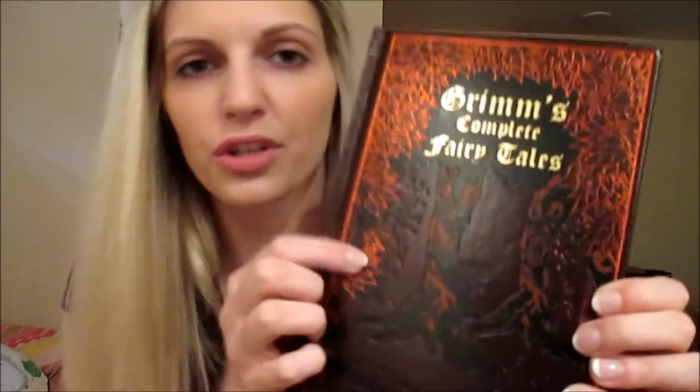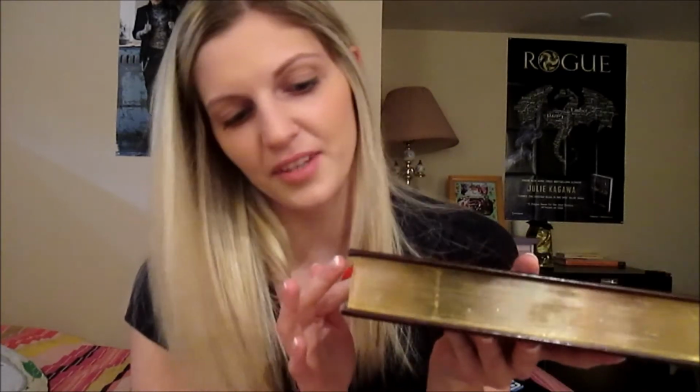This edition is just beautiful. I really love the cover, and you can feel it. I don't know what that's called, but it pops out a bit, and there are angry trees on the front. It sort of looks like the trees from the Wizard of Oz that attacked Dorothy and the Scarecrow by throwing apples at him. And there's gold lining to the pages, which is really nice. It's about 600 pages, this book, and there's over 200 stories within it.